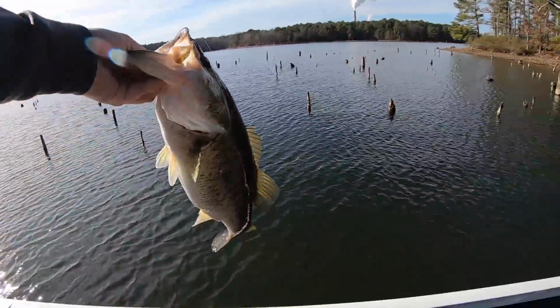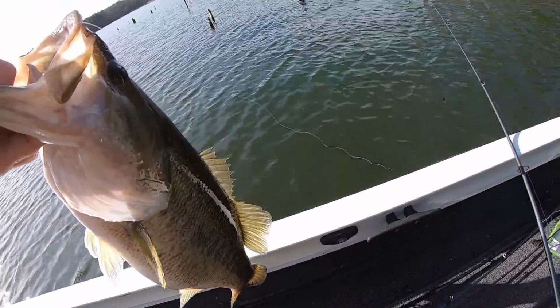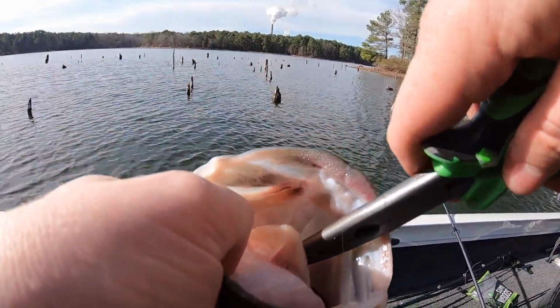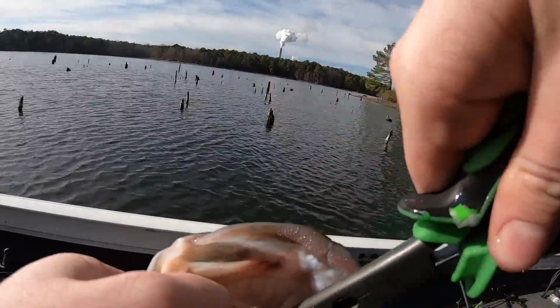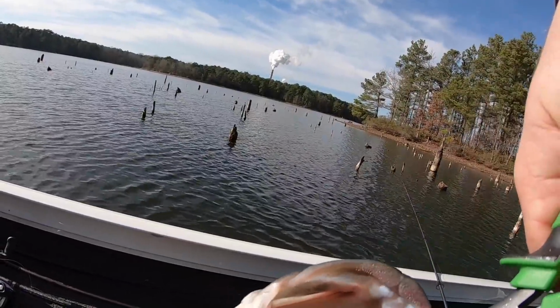And obviously we're going for my PB on this trip and this is not it. But I do want to try to keep a record of the bigger bass that I get down here so we can see how we're doing, how close we are to that 7-pound mark. I'm guessing this is about a 3.5 or so.